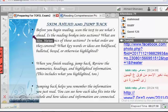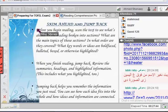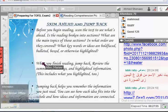So you have to focus, because the overview is like overviewing a book. You have to know what it is about, what's the main subject, is it positive or negative, is it good or bad, what's the opinion and the feelings of the writer himself.